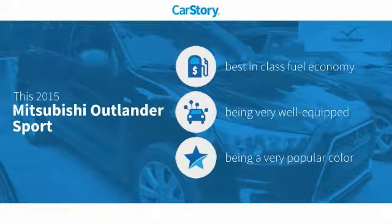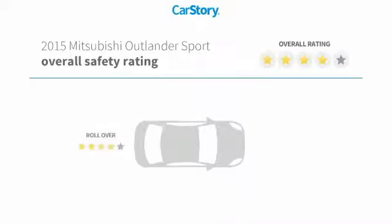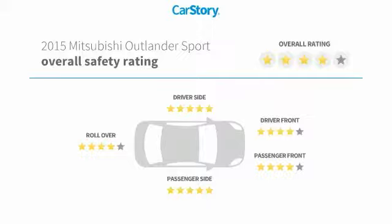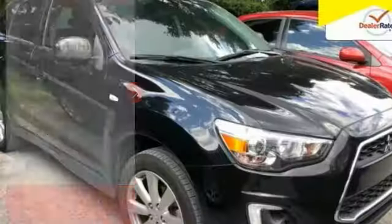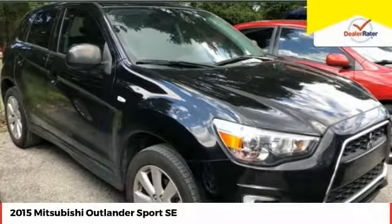Story research indicates this vehicle as having best-in-class fuel economy, loaded with features. Features also include rear view camera, steering wheel controls, MP3, hands-free Bluetooth integration, and has been listed as an IIHS top safety pick. With these ratings, make a great choice today with the 2015 Outlander Sport.